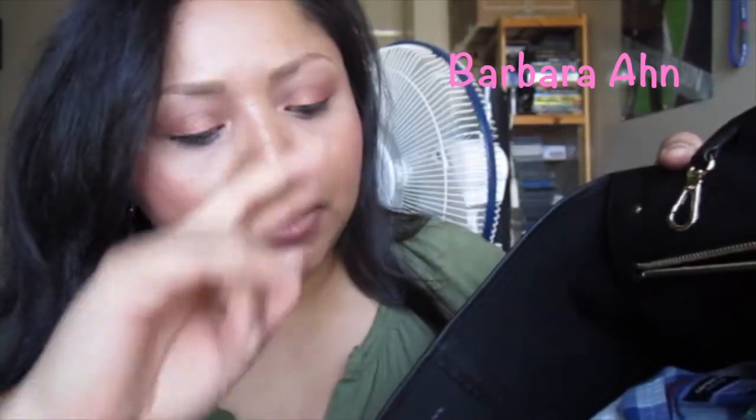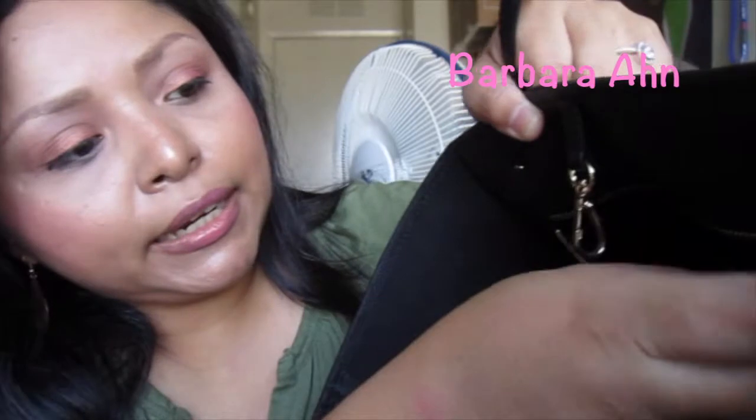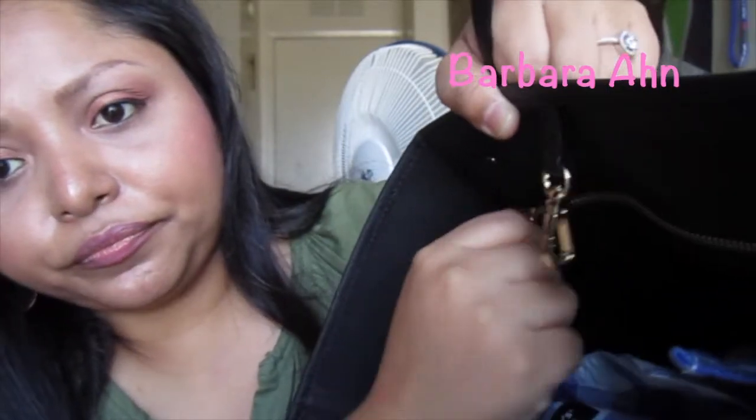But here you go. It does have two compartments inside though. It has one on the back of the bag and it has a zipper in here. In here I don't have anything like that. And then in the front it has another compartment right there. And right here I have my hauls. Ice peppermint, because I was sick for a while. And then it does have where you can place your keys.